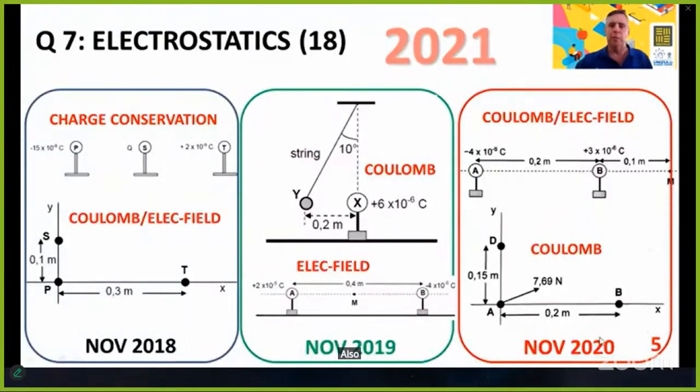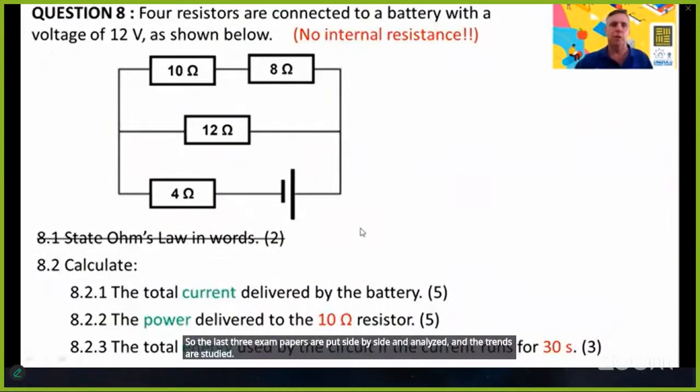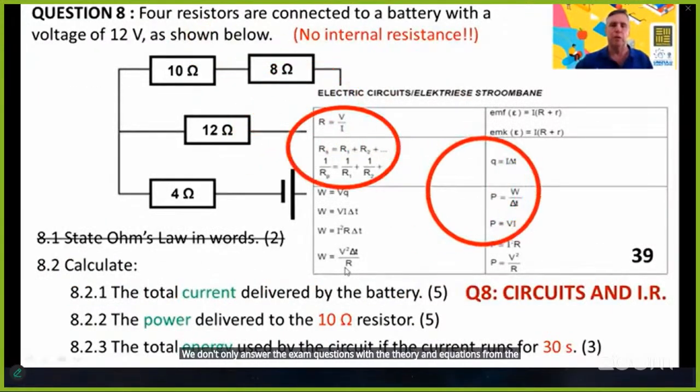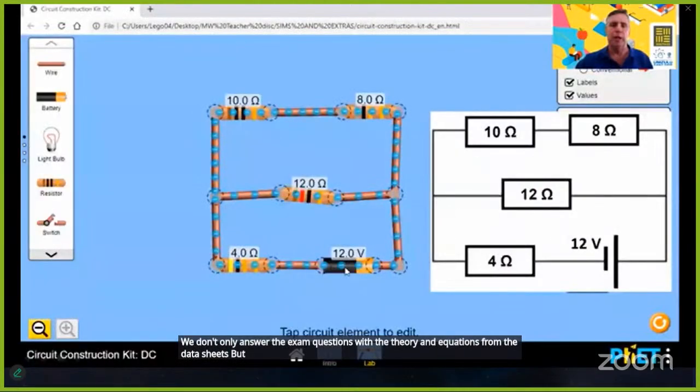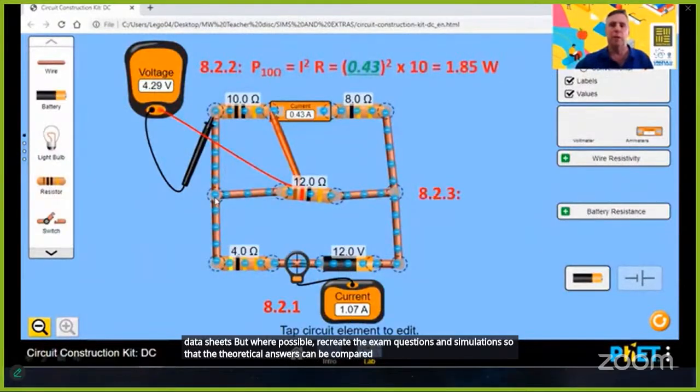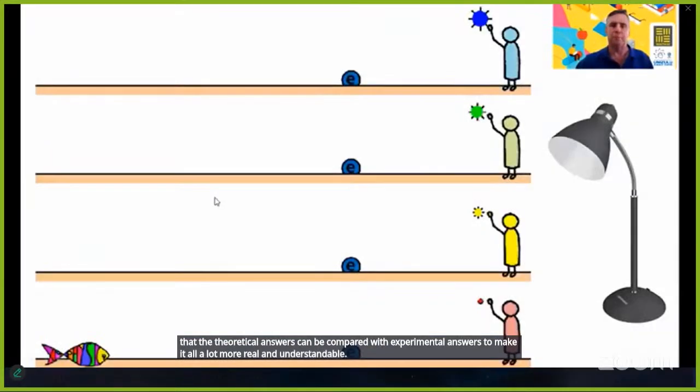Also, we've taken the November 2020 exams and included them in the analysis, so the last 3 exam papers are put side by side and analyzed, and the trends are studied. We don't only answer the exam questions with the theory and the equations from the data sheets, but where possible, recreate the exam questions in simulations so that the theoretical answers can be compared with experimental answers to make it all a lot more real and understandable.